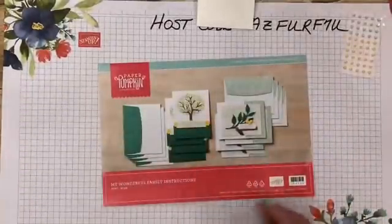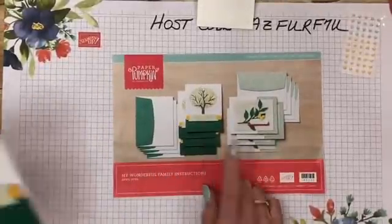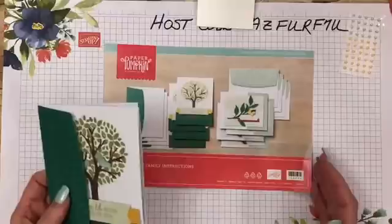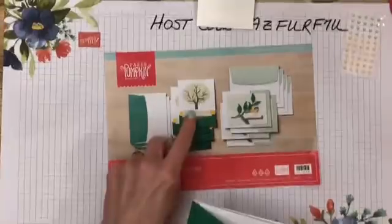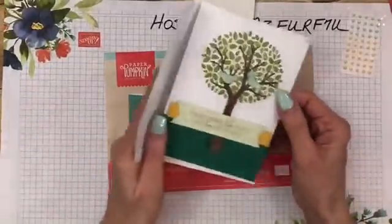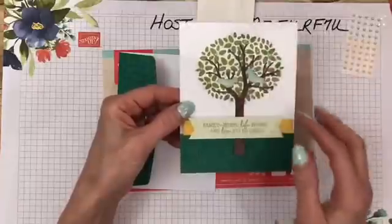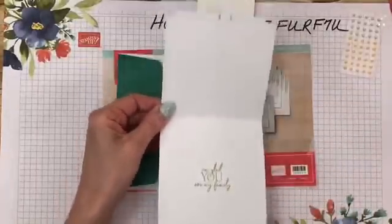Now, the next one, I've got to say, is hysterical, because this one, I actually got my Paper Pumpkin before the video came out, because, you know, there's a video that goes with it, so I don't read instructions. I like to watch the video. Well, I couldn't figure this one out for the life of me. I'll show you what I did with it, but this is the right way. Okay, so the tree gets glued up here, and when you lift it up like this. Okay, make sense?